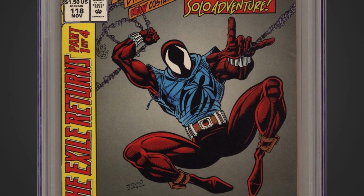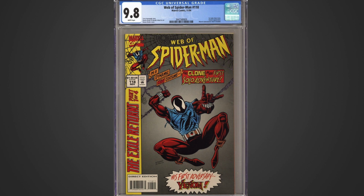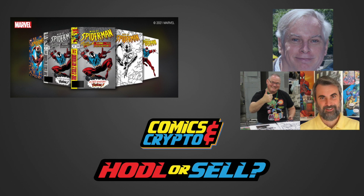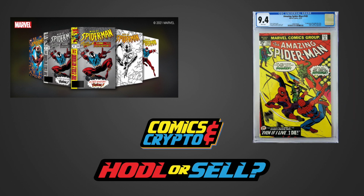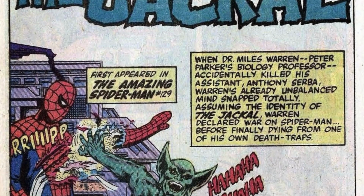This Thursday, October 20th, we are getting the modern age comic Web of Spider-Man 118, which contains the first appearance of Ben Reilly, story by Terry Kavanagh, with art by Stephen Butler and Randy Amberlin. The first appearance of clone Spider-Man took place in the 1975 comic Amazing Spider-Man 149, where a villain named the Jackal cloned Spider-Man to use him as a pawn.